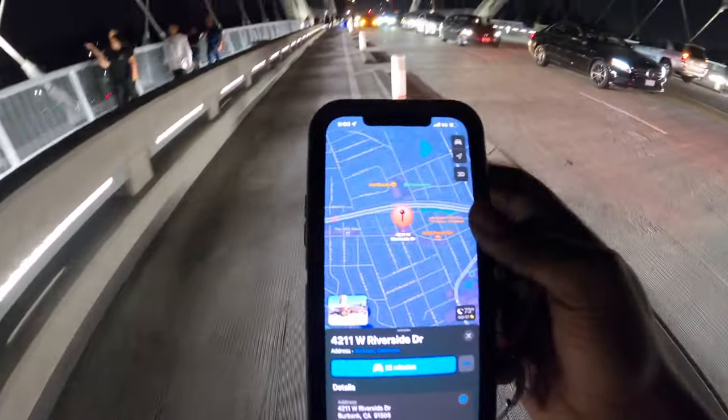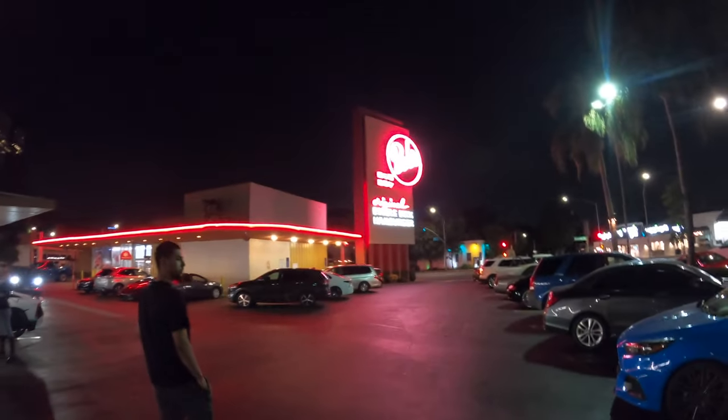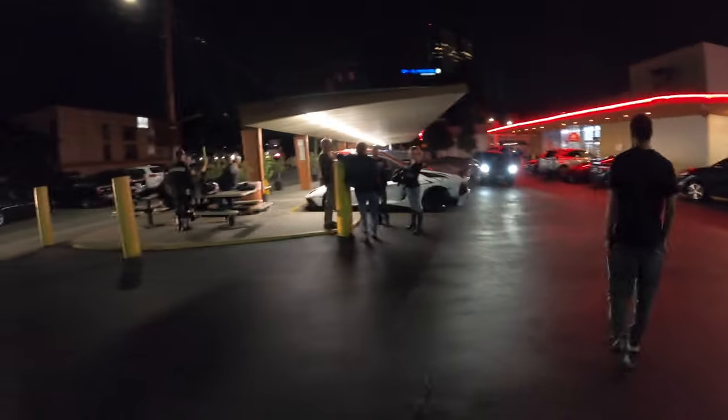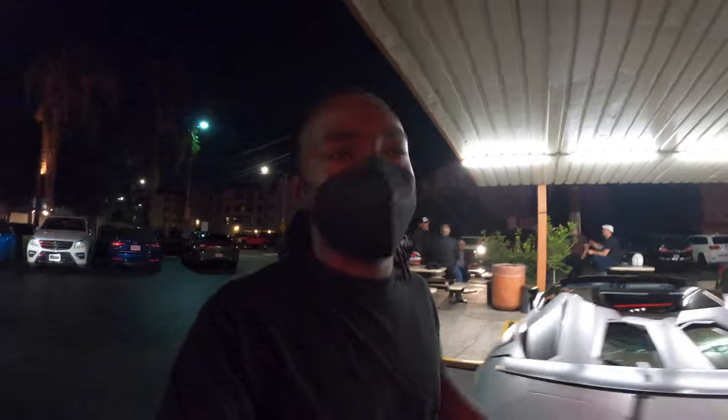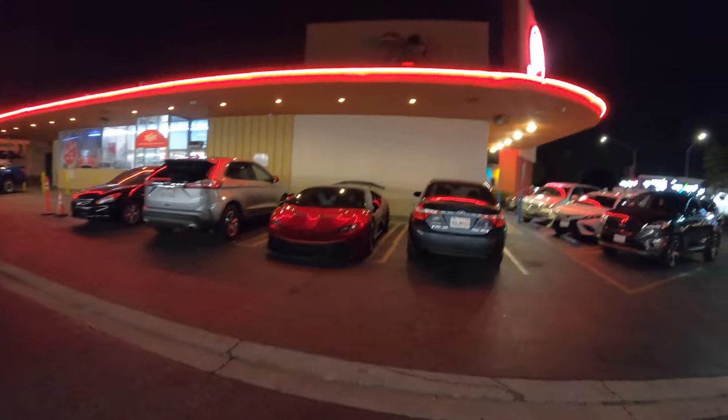This is where we're headed right now, to a little burger spot. Everybody's rolling out. We just made it to Bob's Big Boy. Got the SV and another Lambo over there. Pulled in a little late. Better late than never though, because we got caught in traffic. We all got split up. Look at that Lambo just sitting off in between those regular cars.